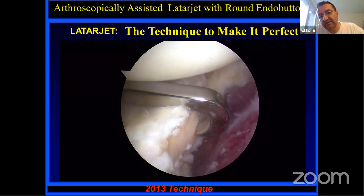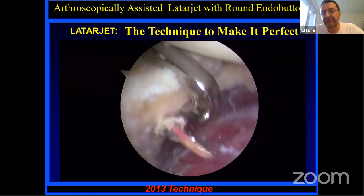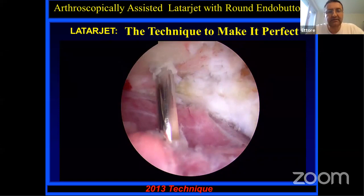Arthroscopically assisted, we use the same guide for the bone block. So this way we are very precise with the bony tunnel. We can control that it is parallel to the shelf and especially perpendicular to the glenoid neck. And this is the guide of the bone block. And this is very good and very simple.